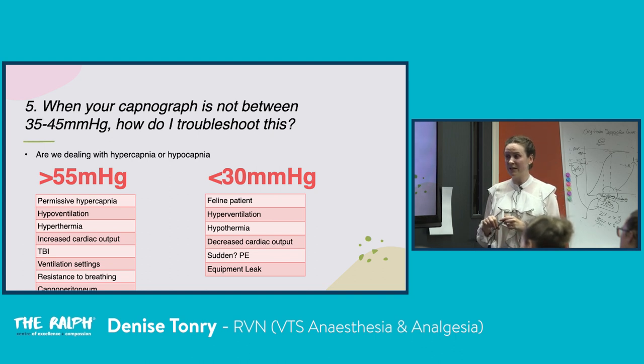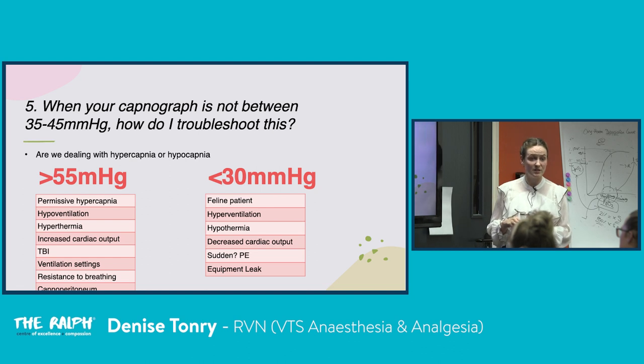Traumatic brain injury, they just have damage to their respiratory center. They tend to hypoventilate. They don't blow off enough of their carbon dioxide. In this case, it is actually necessary to treat these patients. Your ventilation settings, are you ventilating appropriately? Maybe not, so we can adjust them.